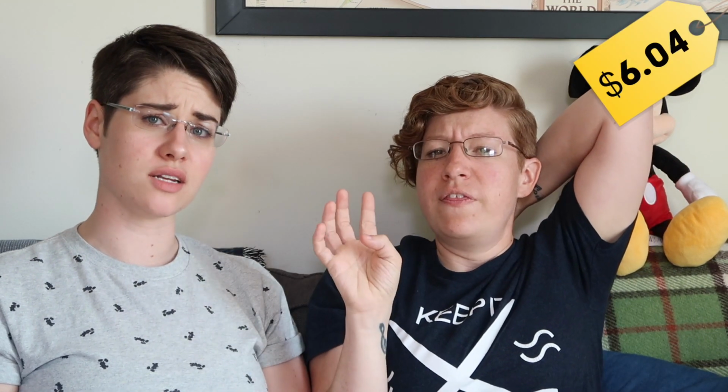We actually got the wax melts. They look like these guys. I think they were only like $6. They were cheaper than the candles, like $4 a piece or whatever. So we decided to do rides.